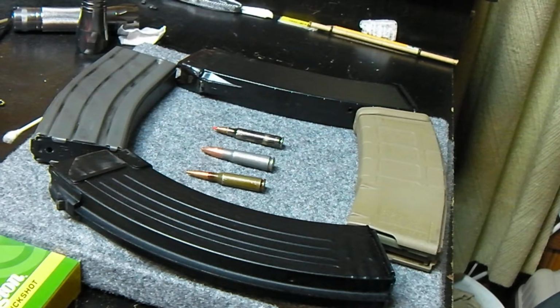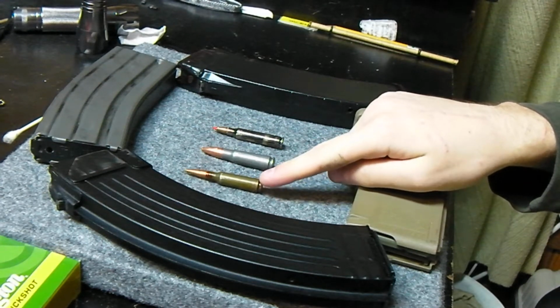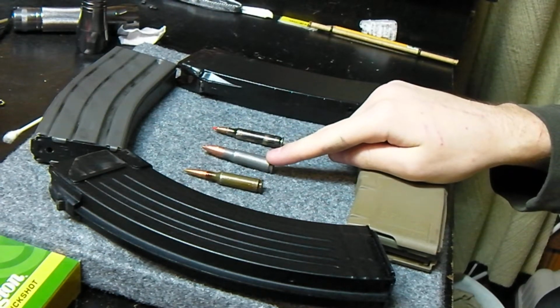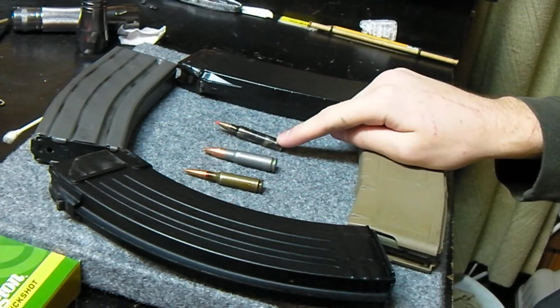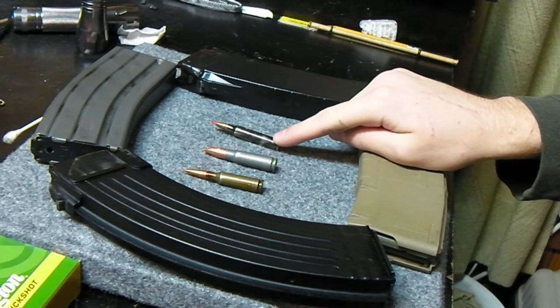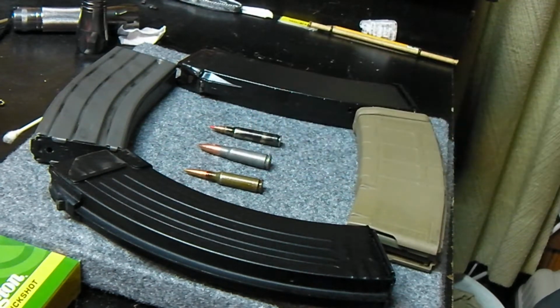So, you have your three basic calibers in AKs. You have your 5.45 by 39, which is your AK-74. You have your 7.62 by 39, which is your AK-47. And you have your 5.56 or .223, which you can get in most AK platforms nowadays.